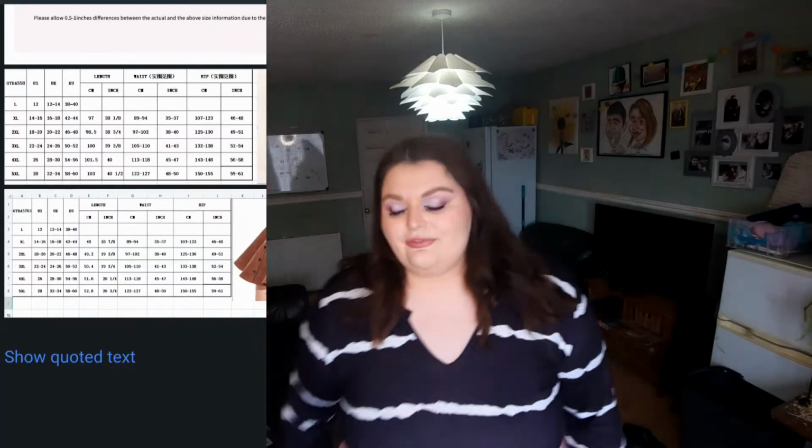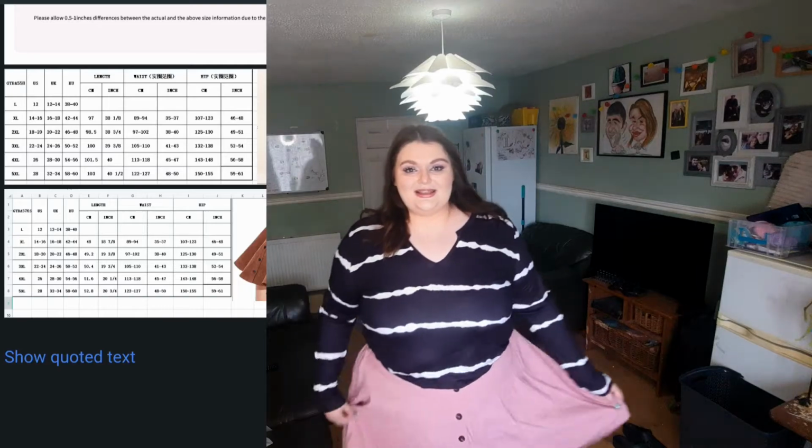So starting off with what I'm wearing. This is my cute little outfit. I really hope that you can see the skirt. But this is what I have on. These are both from Ritera. For reference, I got everything in a size 3XL.